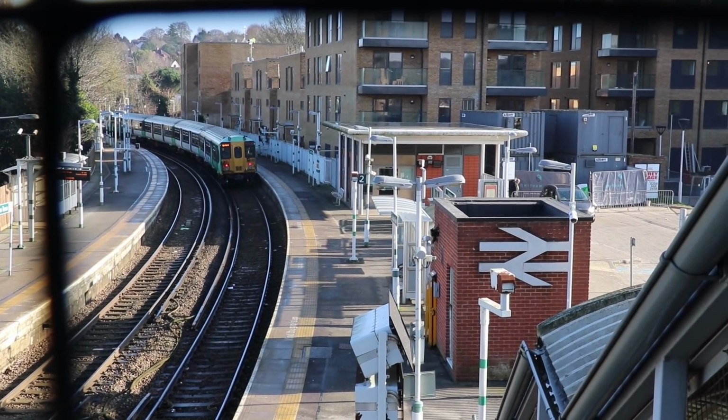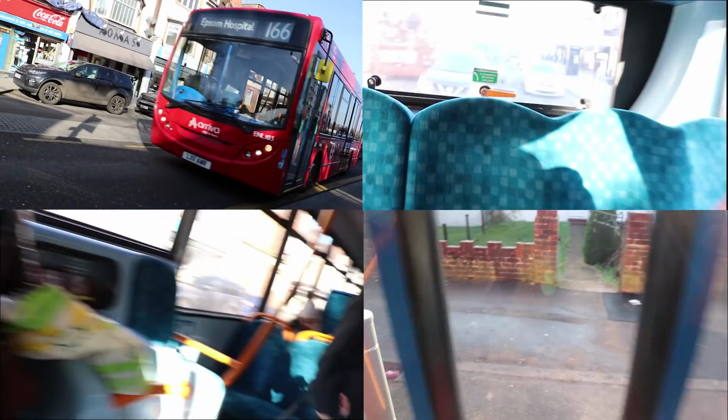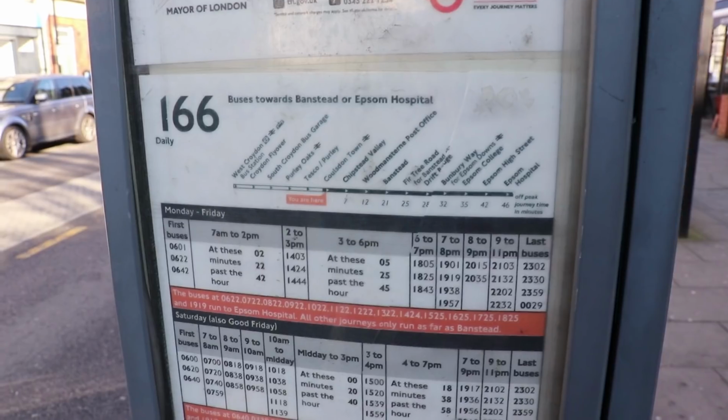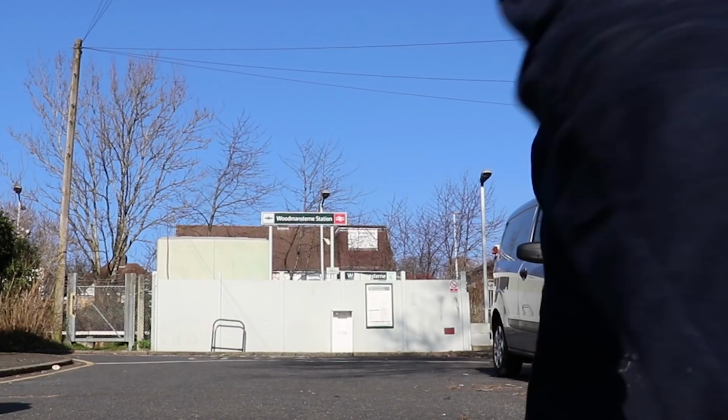Point to note, that's not an entirely small double arrow symbol here at Coulsdon Town, Smitham, Coulsdon Town. Right, I've got to go and get the bus, the 166. What's exciting is that the 166 runs 3 times an hour, but only once an hour does it go all the way through to Epsom. Most of them, 2 out of 3, stop at Banstead. I got one that was going to Epsom. That's kind of fun. Anyway, Woodmansterne station is that way.